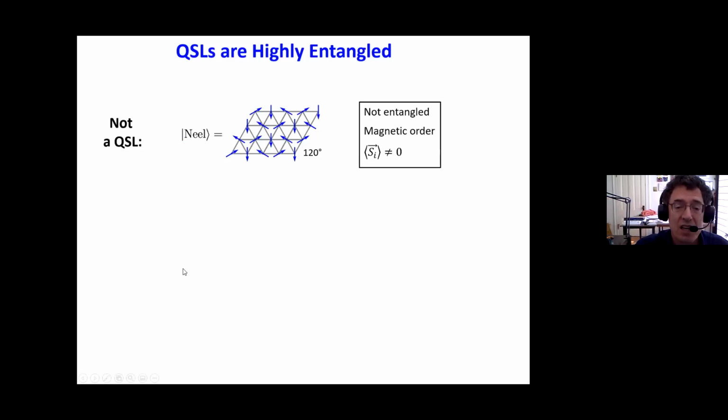To understand what a quantum spin liquid is, I think it's useful to first show what is not a quantum spin liquid. This is not a quantum spin liquid. Here I'm showing you the Néel 120-degree rotated antiferromagnetic state. It's not a quantum spin liquid because it's not entangled. I can write this down as a product state. It has magnetic order, and also the expectation value of spin at every lattice site is not zero. So that's not a quantum spin liquid.